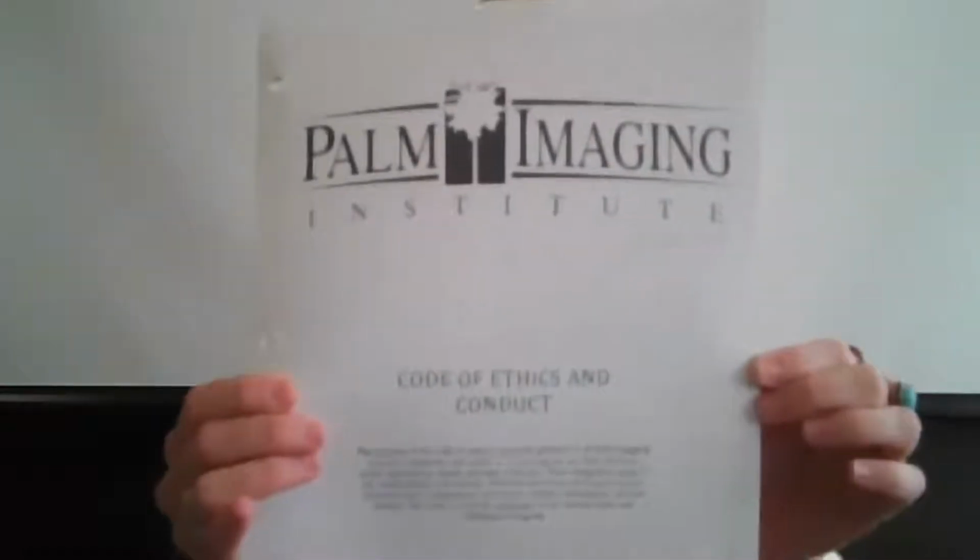So for our first training, Code of Ethics and Conduct, you're going to need several things. You will need the packet called Code of Ethics and Conduct that looks like this. It's several pages long, and it's just for you to keep at home for your own records and refer to later when you need it.